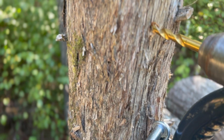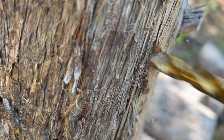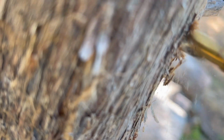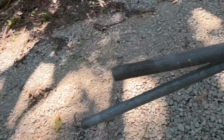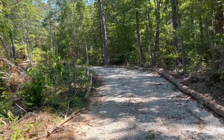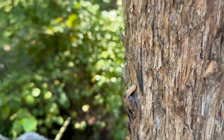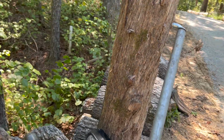Now this is the wood GW calls ironwood, and I can tell you why he calls it that. It's extremely, extremely hard. Well, I brought a cheater bar to help me do the turning of those hinges, and I left it down here, so I've got to go down here and get my cheater. Without a cheater bar, you'd never get this done.